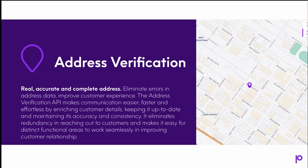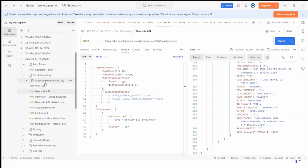from e-commerce and logistics to financial services and government databases. Our API eliminates errors in address data and improves customer experience. The address verification API makes communication easier, faster, and effortless by enriching customer details, keeping them up to date, and maintaining their accuracy and consistency. It eliminates redundancy in reaching out to customers and makes it easy for distinct functional areas to work seamlessly in improving customer relationships.